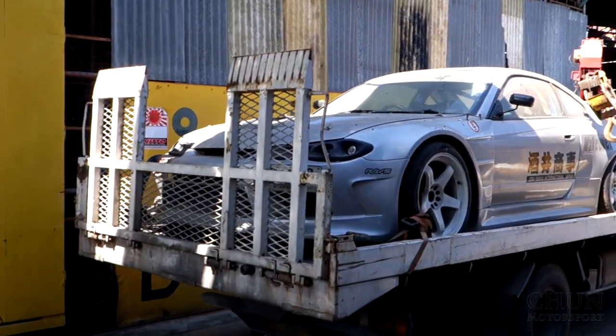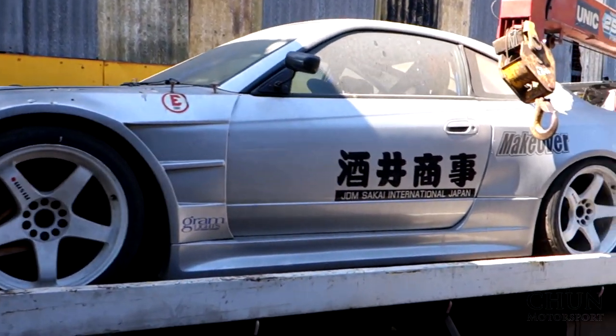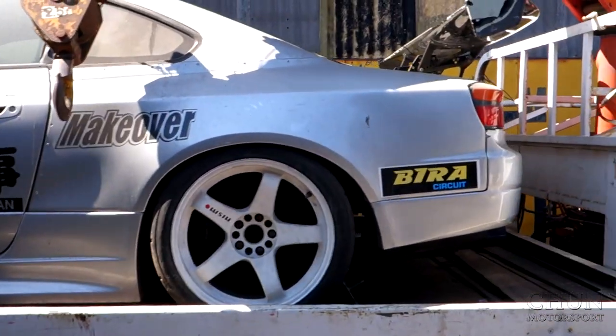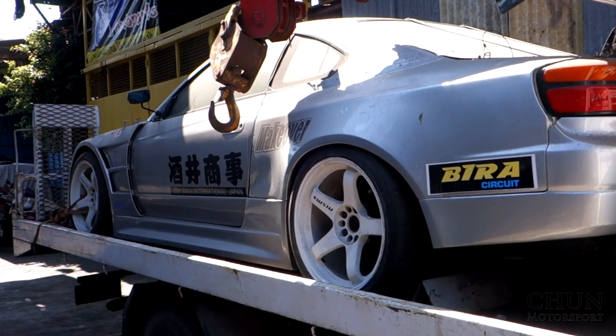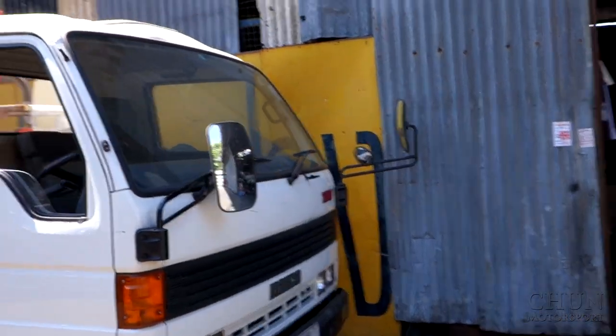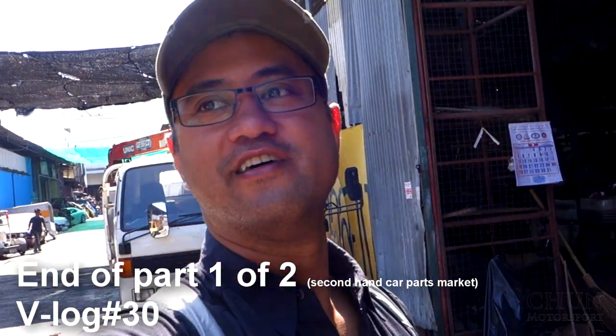Yeah. All right, and here is an S15, I think. You can have a look at that. Must be some kind of restoration, probably. I think, yeah, that's it for this Soi.